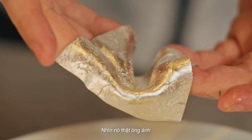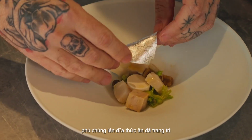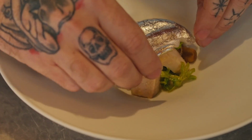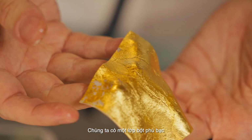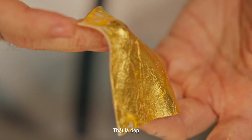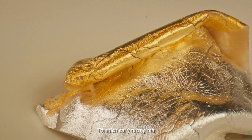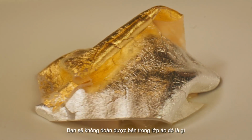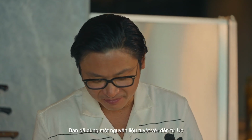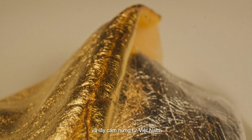Beautiful textures, shiny. And then what we do is basically we're just going to cover all this, and I like to drape it over. Oh my gosh, like this. That's amazing. So there's just the silver and the gold, the gold over the top. This is spectacular. And I like the idea that when it goes to the table, you don't know what's going on inside. That's my art piece right there. You've got the brilliant Australian produce in there, Vietnamese influence, done.